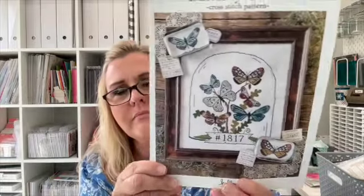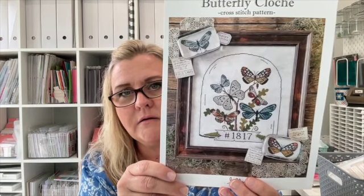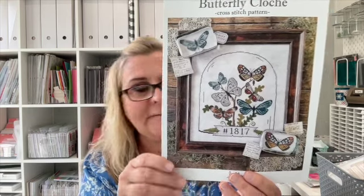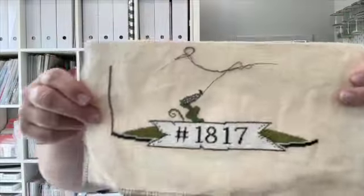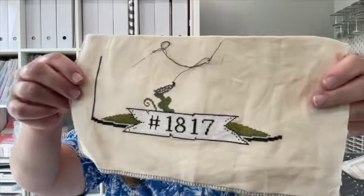Butterfly Cloche by Hello from Liz Matthews. I think I want to hang this one in my bedroom or my bath. We'll see. I'm stitching this on 40 count Café au Lait by Zweigart. And that's what I've got done so far. Made quite a bit of progress. Once I got that banner stitched, I made a lot of progress.